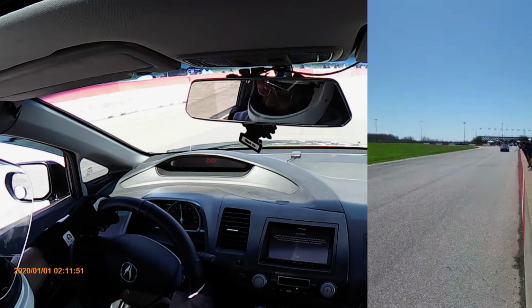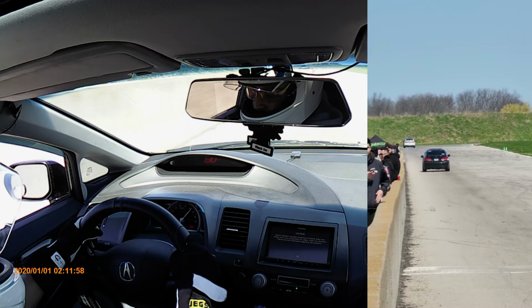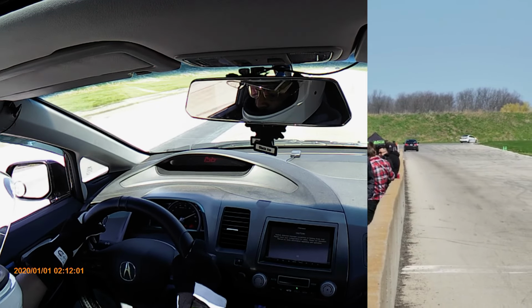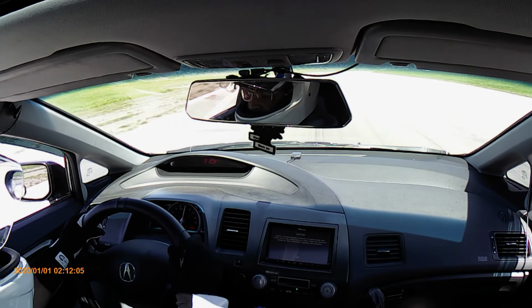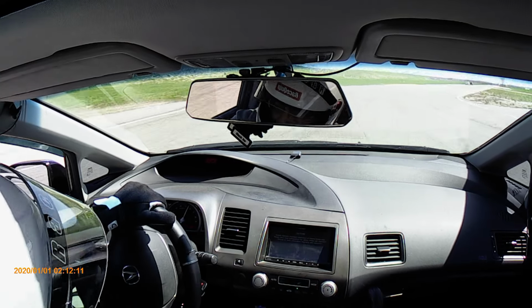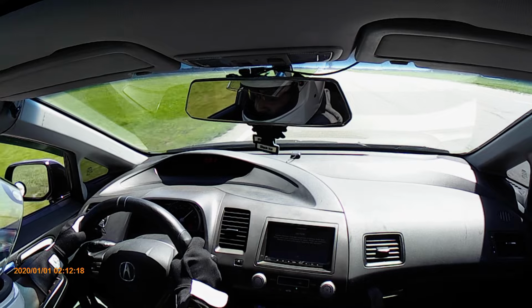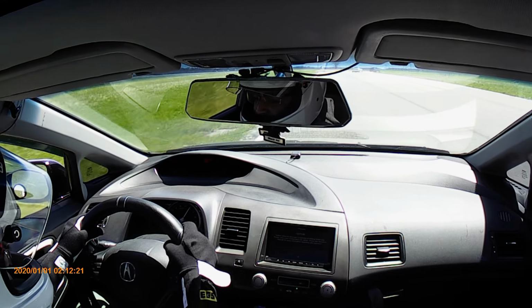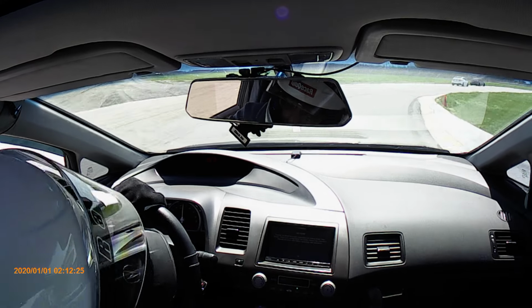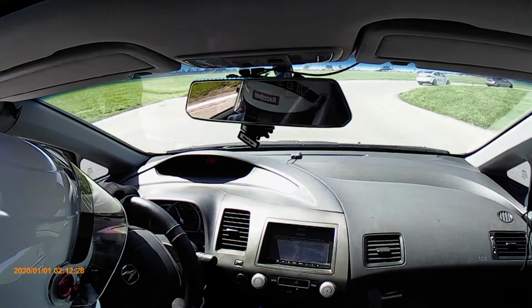Driving by from the outside. Going slow, and I had to wait for them to give me the right of way since we were in a corner area. You can only really overtake in straightaways.